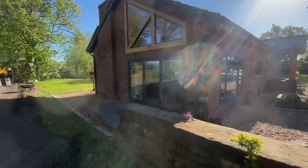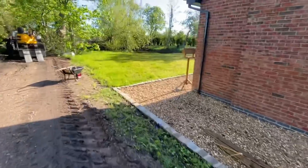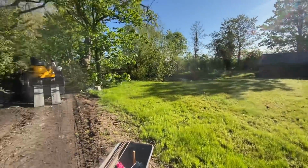So we've got a new bungalow, and now she wants a garden. So Tony's going to landscape this here and make a waterfall or something. We'll see how he gets on.